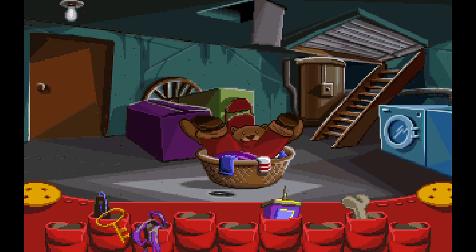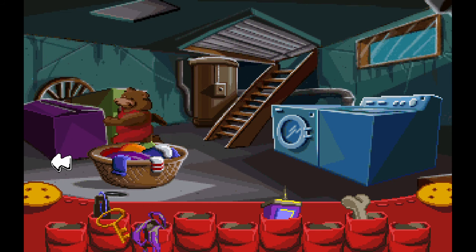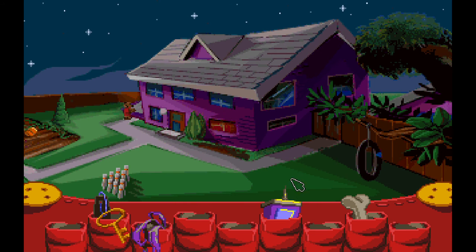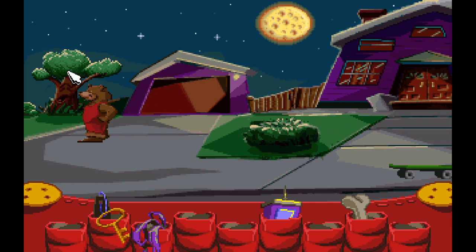Look out below! Good evening, Fatty Bear. Now don't you stay up too late.